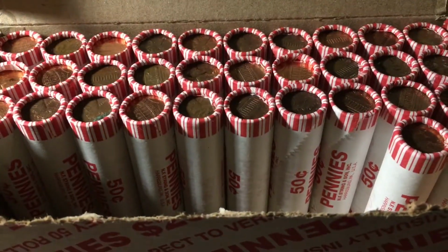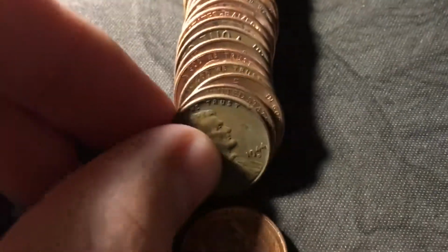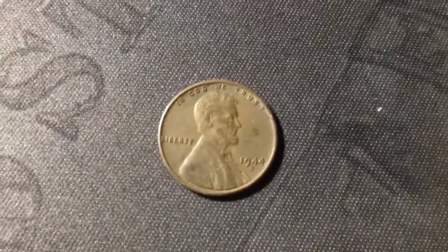Roll 18, just uncovered yet another wheat cent for box number 2. And it is just one from the 40s, 1944 out of Denver, but it's still one more wheat cent to add to the finds.